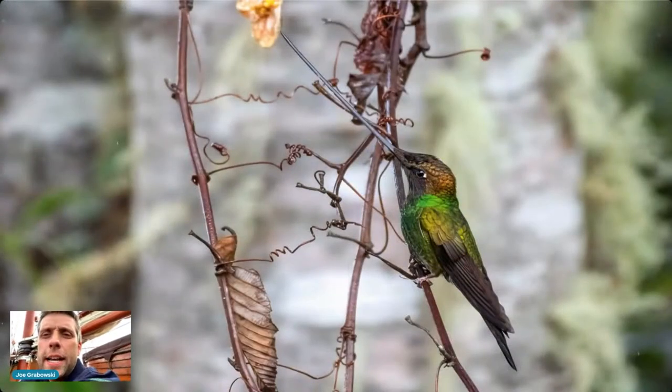In the next picture, this is a swordbill hummingbird. So this hummingbird, compared to its body, has the longest bill, the longest beak of any bird. You can see how big it is. It's holding its head up to keep it from tipping forward.